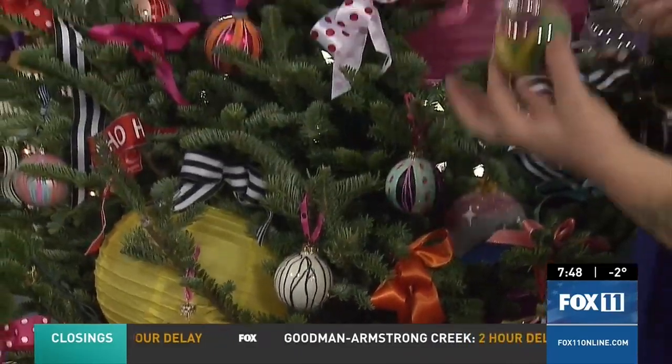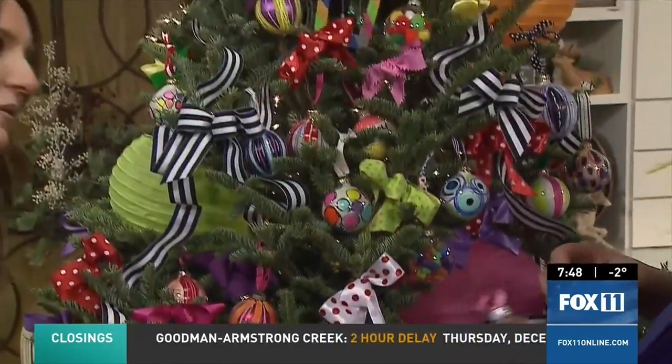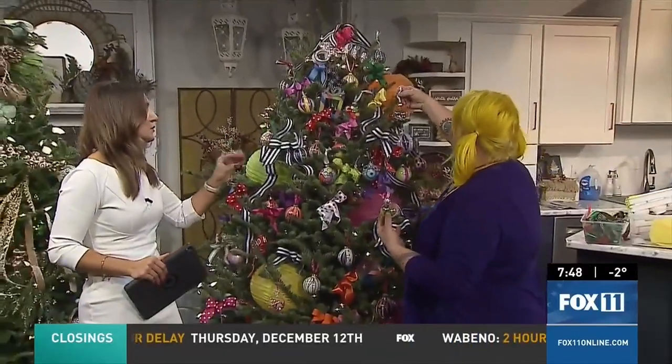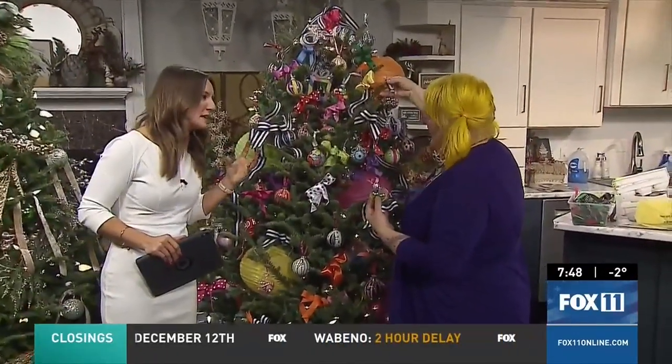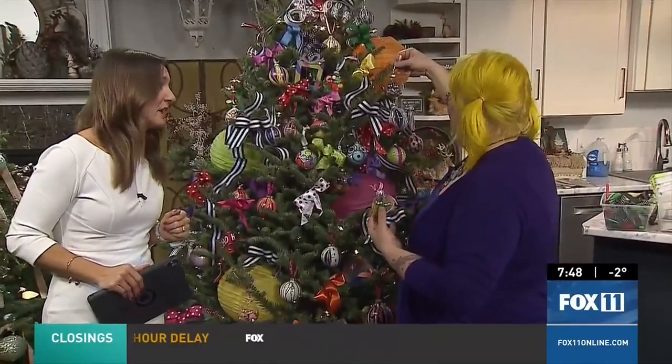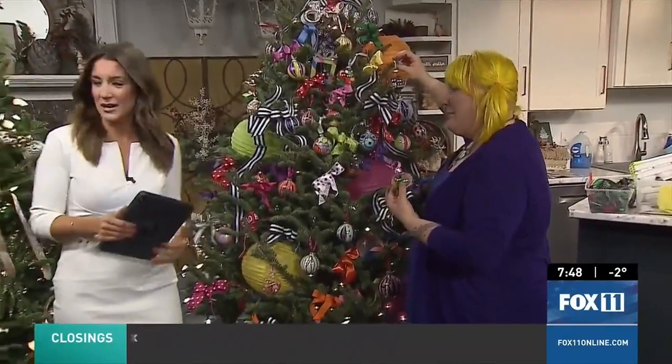I mean, there's hardly any whimsy on this tree. Oh, I know. Yeah, seriously. Come on, Kim. No, and the color is beautiful too. Everything just pops. Yeah, it's color. There's no hiding that. There's no denying that. It's beautiful, Kim.